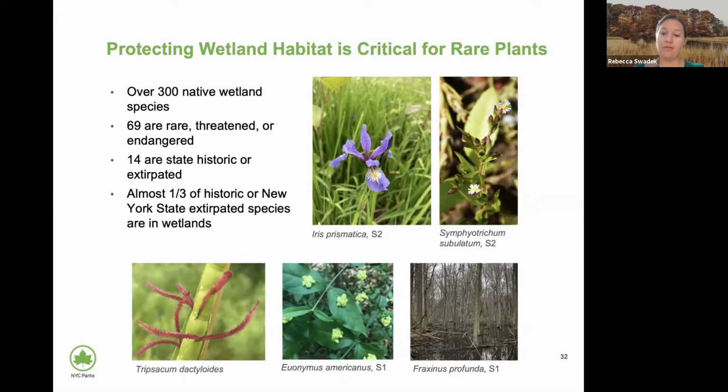And then almost a third of New York's historical or extirpated species are actually found in wetlands, which equates to 14. These species are found from floodplains to salt marshes and include emergent species such as iris and Tripsacum, or eastern gamagrass, which is one of my personal favorites, and then salt marsh species such as Symphyotrichum subulatum that's found often on salt marsh edges, but it's increasingly making inroads to disturbed roadsides along the coastline. They can also be forested or floodplain swamp forest species such as Euonymus that are preferentially deer food, and Fraxinus profunda, which are increasingly threatened by emerald ash borer.